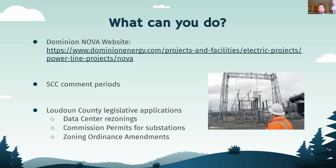And then also another thing to keep an eye out for is zoning ordinance amendments. Currently, we're undergoing the zoning ordinance rewrite process. There are some very minor changes to design standards for data centers, but Loudoun County is already putting forward a series of future zoning ordinance amendments to address a variety of topics, some of which are data center sustainability standards. And they've also already approved to look at where data centers should be allowed by right.